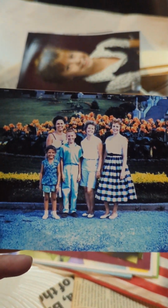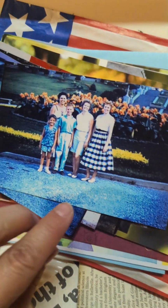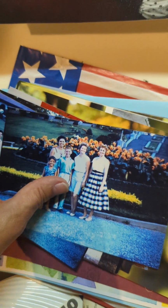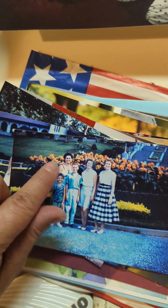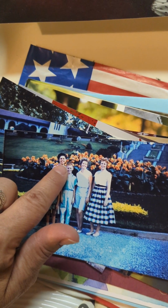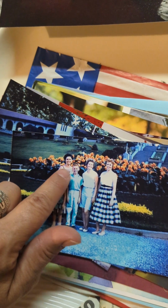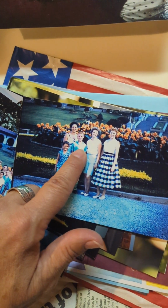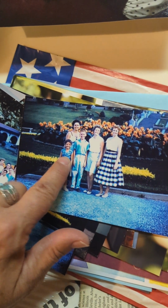Oh, this is my, okay. This is my mama right here. And my grandmother. Oh, she's my second mama right there. She's so good to me. Anyway, that is my grandma, my mother, her older sister, Carrie, her only brother, Rich, and her little sister, Nancy.